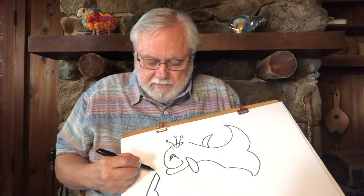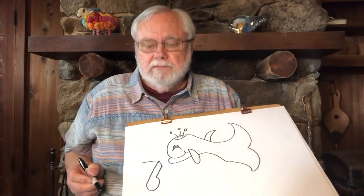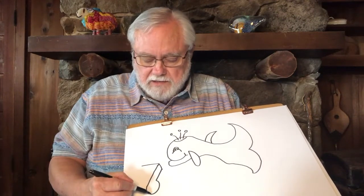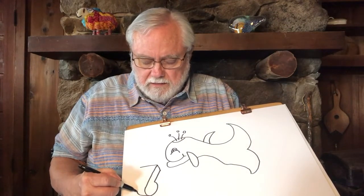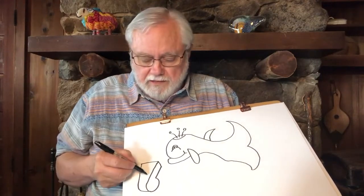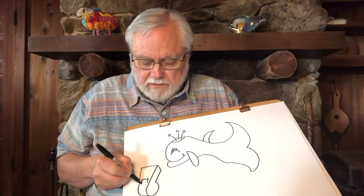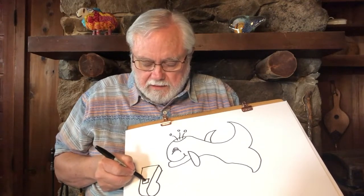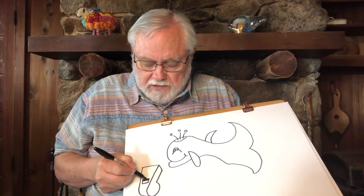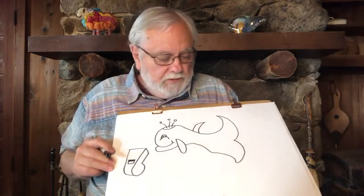Then I'm going to take and make a line coming straight out like this. Then I'll come back to my circle and I'll curve a little bit and then come right straight up to my other line. Now we need a hole for the sound to come out of. So I'm going to make a rectangle here. And then I'll darken in the top so it looks like you can see down into that hole. So there's my whale's whistle.